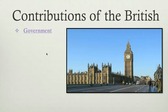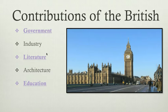We're going to talk about contributions to government, contributions to industry, contributions to literature, contributions to architecture, contributions to education, and we'll finish by talking about a much bigger idea called imperialism, which we have looked at before specifically with the Japanese, but we're going to look at how imperialism, specifically British imperialism, has changed things on the planet. And certainly there's a lot of negative changes that come because of imperialism, and there are some positives as well, as the British try to create the largest empire on the planet. So those are really the main things we're going to look at today.